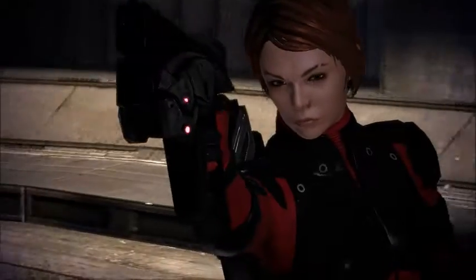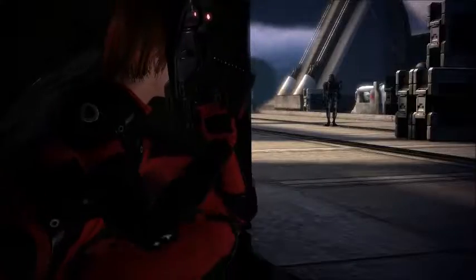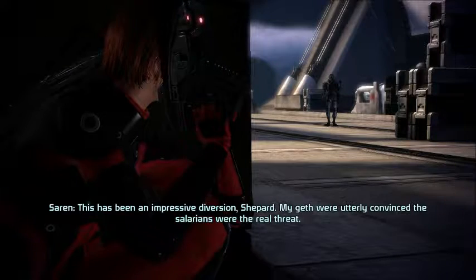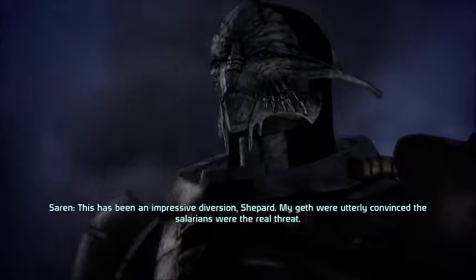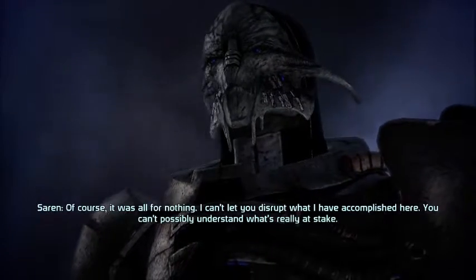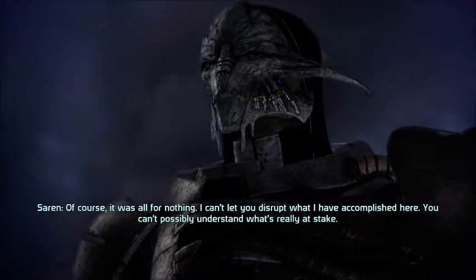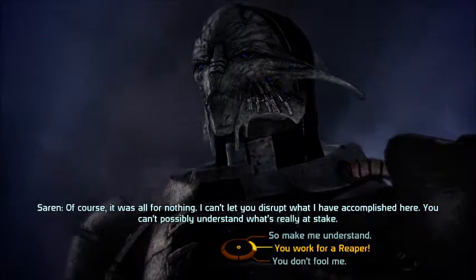Shoot him now! That didn't really work, did it? This has been an impressive diversion, Shepard. My Geth were utterly convinced the Solarians were the real threat. Of course, it was all for nothing. I fooled you. I can't let you disrupt what I've accomplished here. You can't possibly understand what's really at stake.